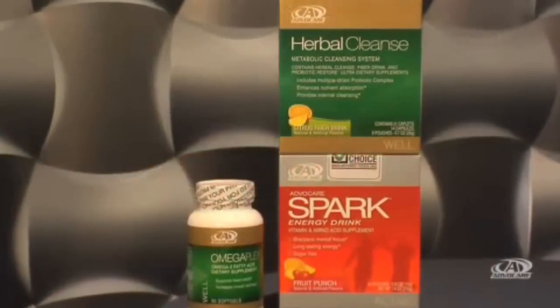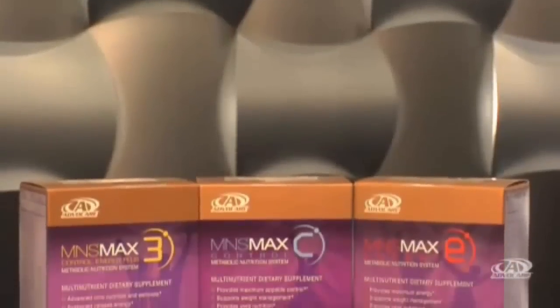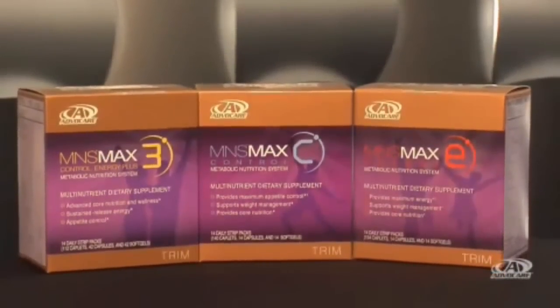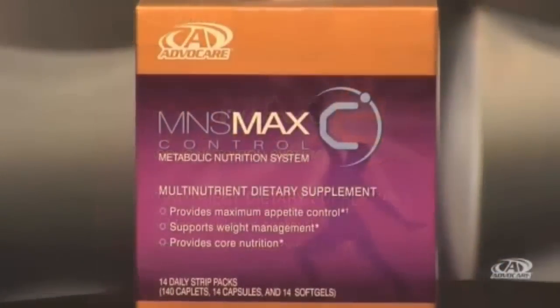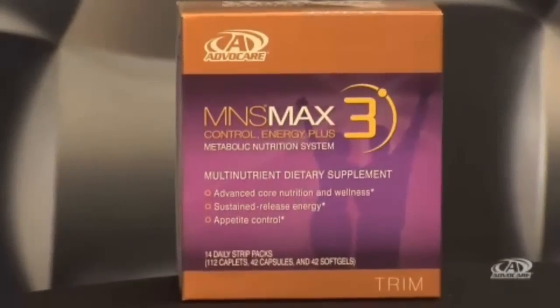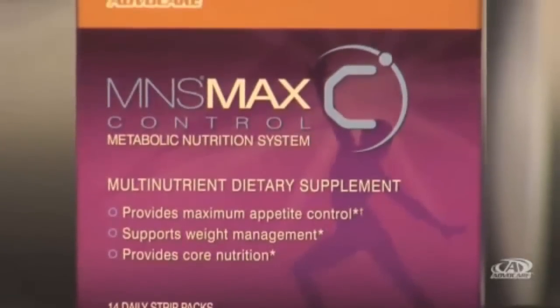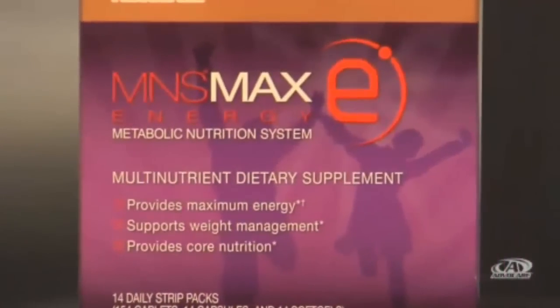These three products work to cleanse and prepare your body for the max phase, days 11 through 24. The max phase consists of the Metabolic Nutrition System, or MNS, Meal Replacement Shakes, and Spark. During the max phase, you can choose from three metabolic nutrition systems, which all provide sustained energy, appetite control, core nutrition, and overall wellness. The MNS Max 3 is your basic level of appetite control and energy, but for a higher level of appetite control, you can choose MNS Max C, and for more energy, you can choose MNS Max E.